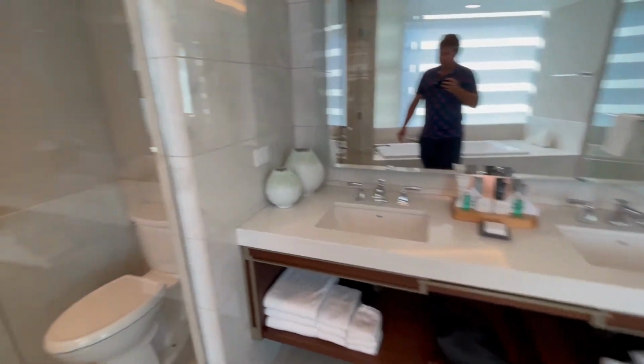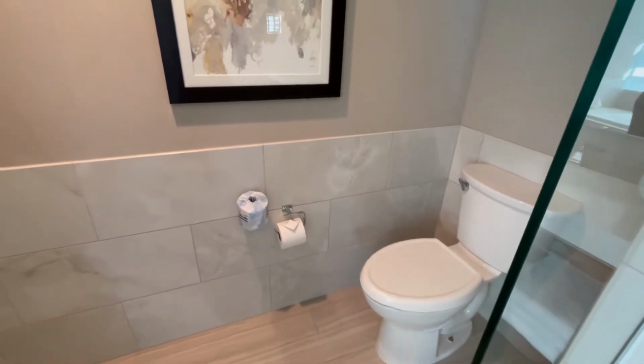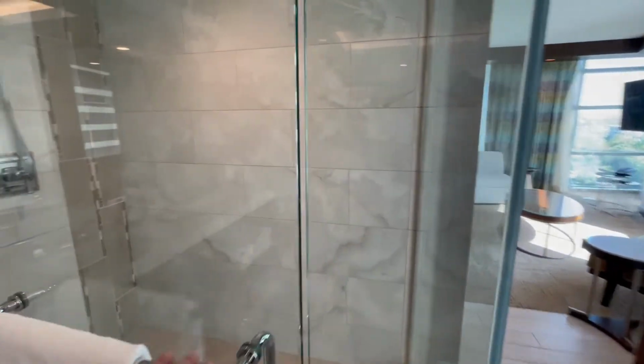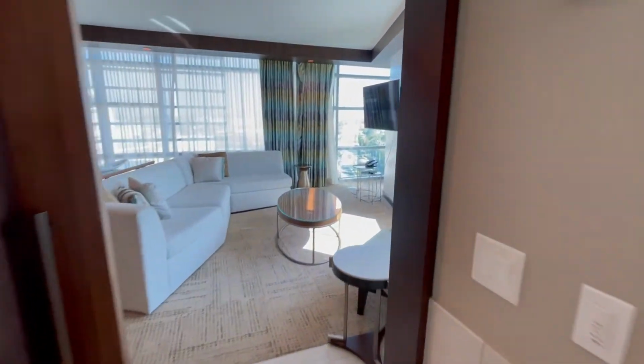So obviously what we just saw is the standard king room, and then you can add this room to make it a true suite. They lock it off, I think, because they can make this available for corporate events too. So pretty cool here. Massive, massive bathroom. I just absolutely love it.